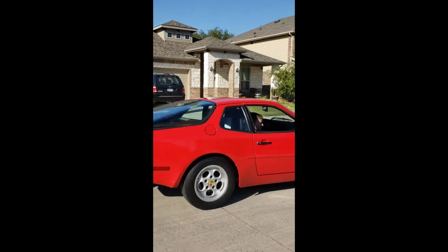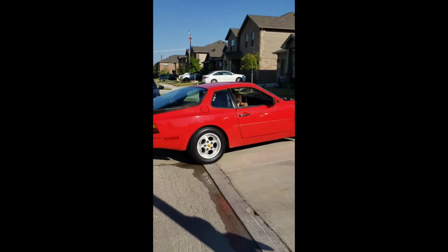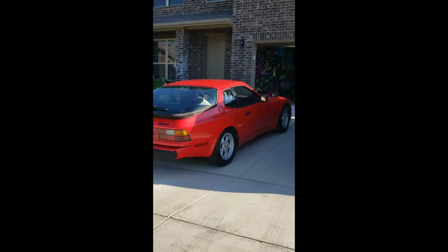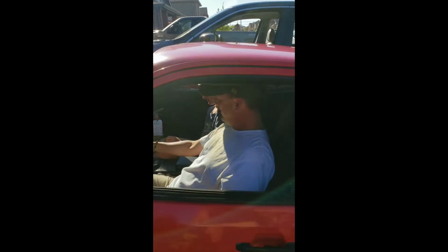You did it! And it didn't blow up! Is your fire extinguisher there? Yeah, we brought our fire extinguisher just in case. Just in case.